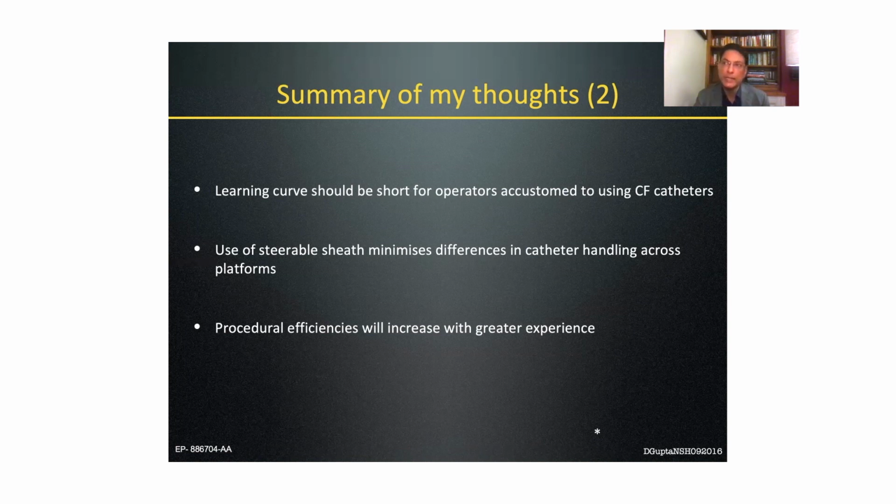It has really enhanced my ablation practice, at least, and I hope it will enhance yours as well. For the first time, you have in the one single catheter the ability to not only monitor your contact force, but also to assess the impact of your ablation on the tissue. And that really brings the EP back into EP for me. It gives me a very good idea of exactly what's happening. And of course, that's what got me into EP in the first place.